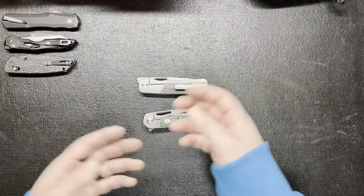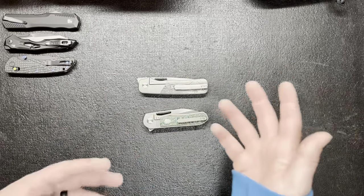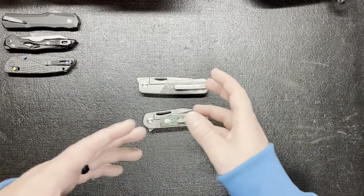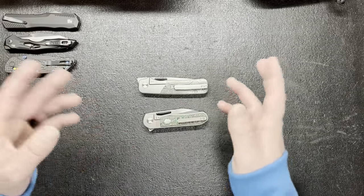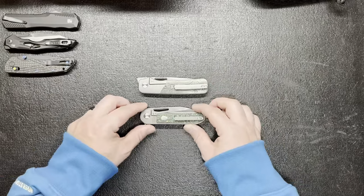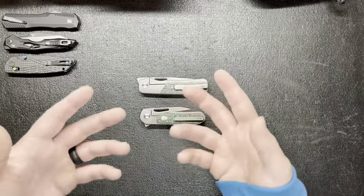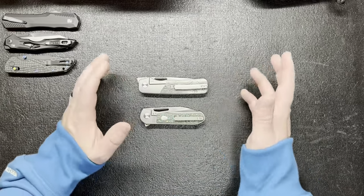Sometimes companies come back and make more later, or they make different versions of them, version 2, version 3, or make slight changes. The companies do whatever they want, obviously. They've got to make money too, so they can keep bringing in income and keep making new knives. So I understand that.